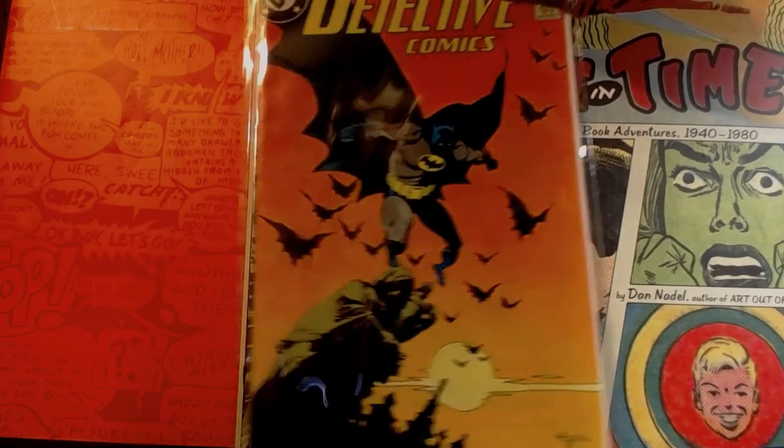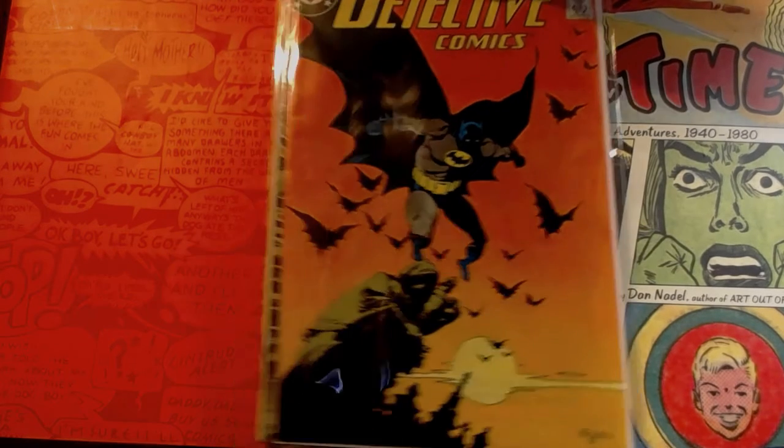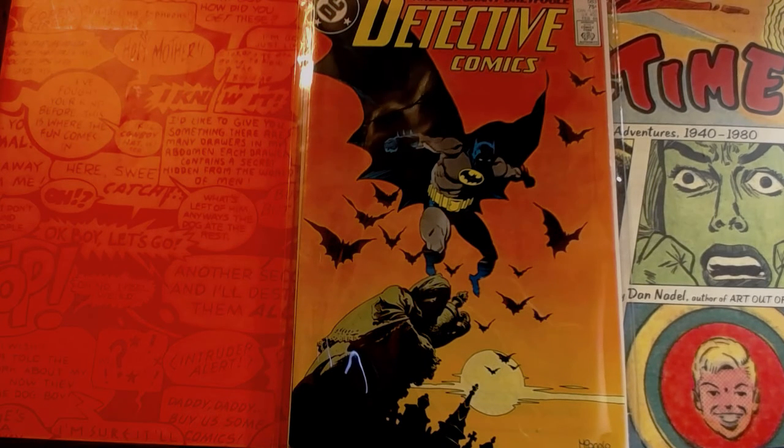Okay, let's go next with this beauty. Detective Comics 583. That's a Mike Mignola cover, so that's almost enough reason to get it right there. But it also happens to be a key. It's the first appearance of the Ventriloquist and Scarface. Two relatively minor villains, but those are the type of villains that could always appear in the Batman cinematic universe at any period in time. Maybe they've already appeared in the animation, I don't know.